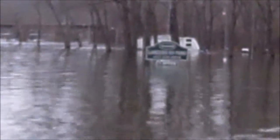So do a special prayer for all the individuals in this area here in Branson and Taney County that have been devastated and their lives changed by this record flooding. Next, we're going to the landing.